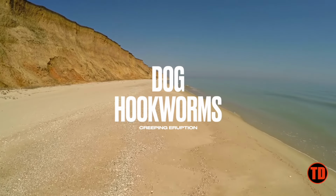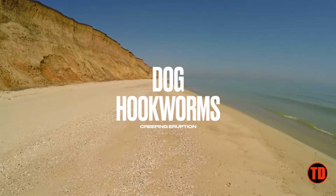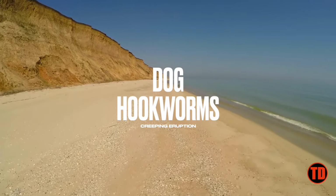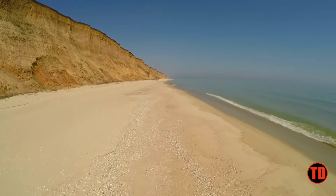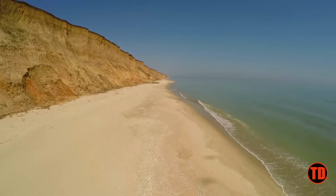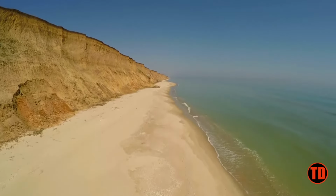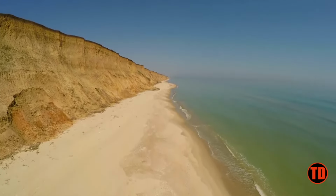Hookworms are a type of parasitic worm that can enter the human body through the skin, usually through the feet, and cause skin irritation, anemia, and other symptoms. When dogs defecate on the beach, the hookworm eggs and larvae can be deposited in the sand. The larvae can survive in the environment for several weeks, waiting for a new host to come in contact with them.